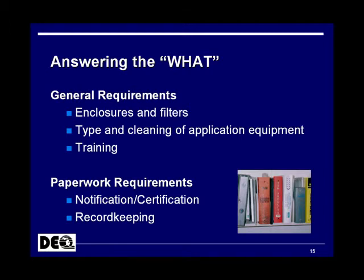Now that we've answered who is subject to the NESHAP, let's get into the heart of the NESHAP, and that is, what are you required to do? Now, we've broken this up into general and paperwork requirements. Under the general requirements, we'll talk about enclosures and paint filters, type and cleaning of the spray paint application equipment, and training. Under paperwork requirements, there are notifications, certifications, and record keeping.